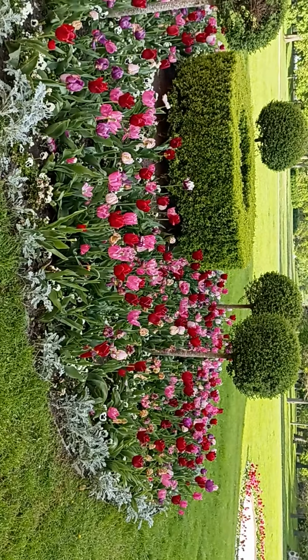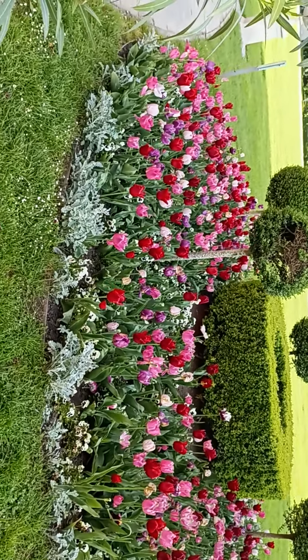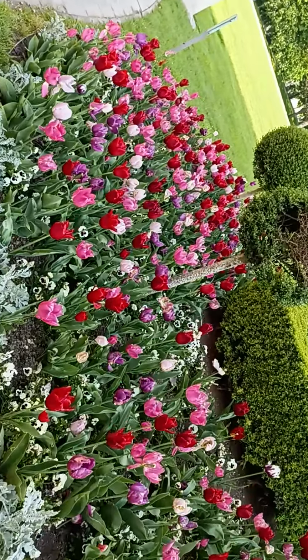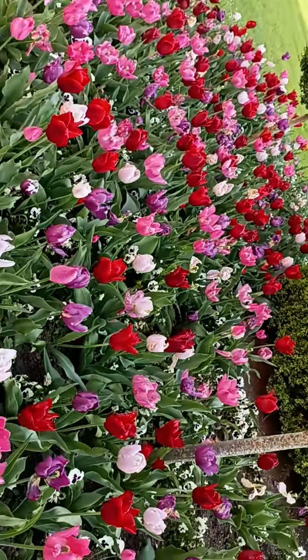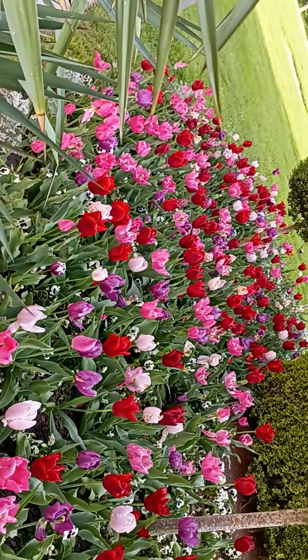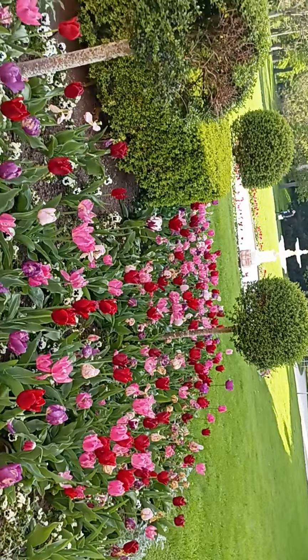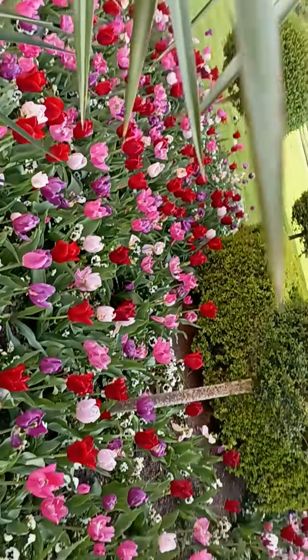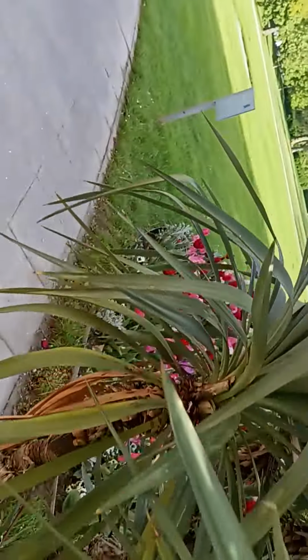Look at the beautiful, colourful tulips out here in Germany. They're extremely beautiful colours, so exotic and captivating. Just see the beauty. This is again inside the park, natural park I've been telling.